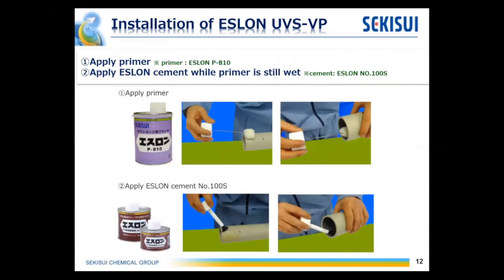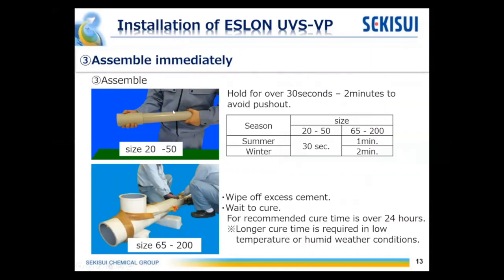The installation of UVS VP piping is very simple and straightforward. The installation step and joining method is according to the PVC piping installation method. But for this, we need to apply primer and designated solvent cement for homogeneous bonding between pipes and fittings. And this is the assembly method, which is similar to the PVC pipes assembly method. And for the curing time, we recommend curing up to 24 hours. A longer cure time is required in low temperature or humid weather conditions.